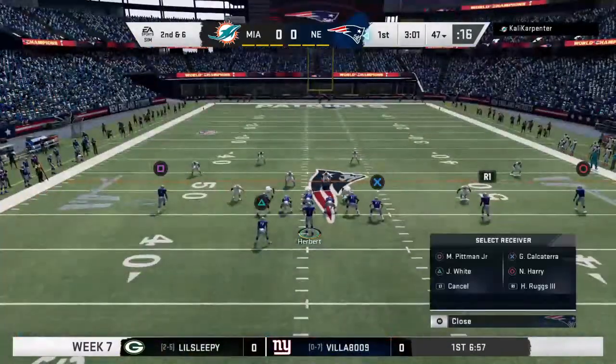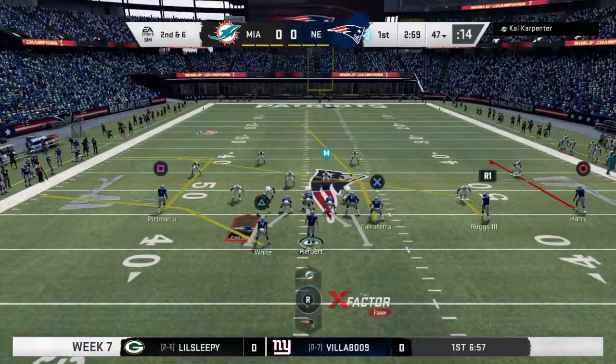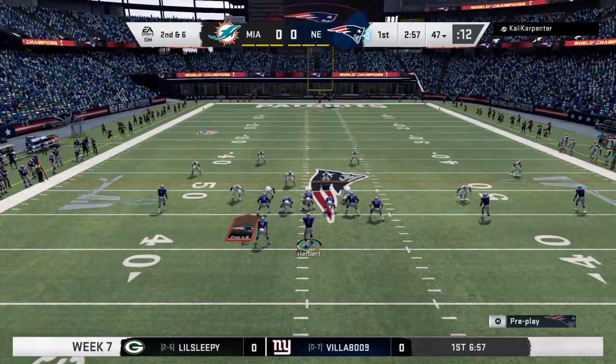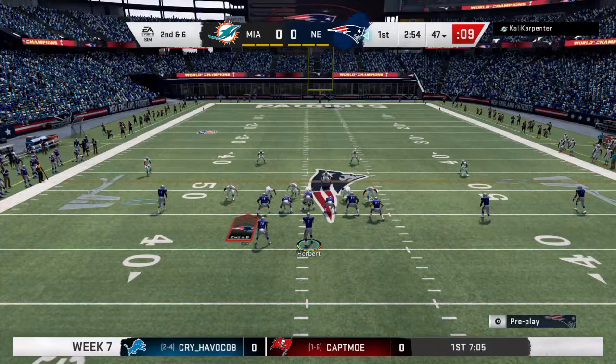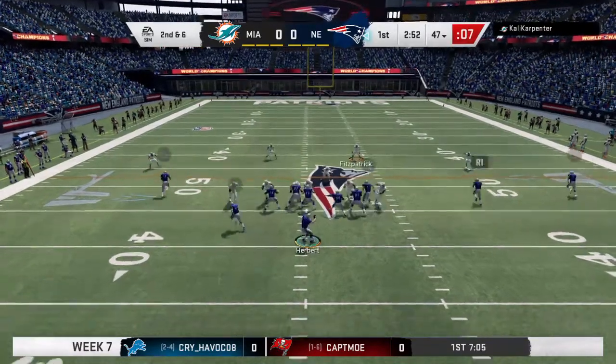Here we go. Set. 18 Gator. Hey, seam 6. Seam 6. Watch the run. Good shot, baby. That's a baby shot. Mike 5'9". Mike 5'9". 5. 2nd and 6.